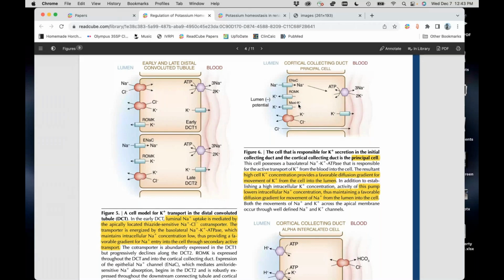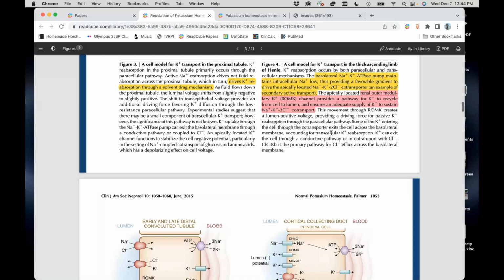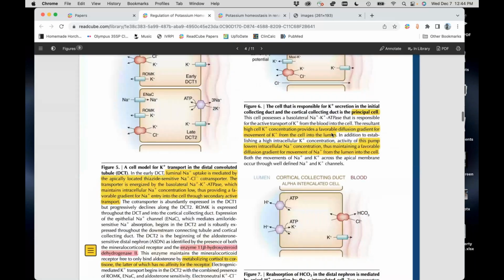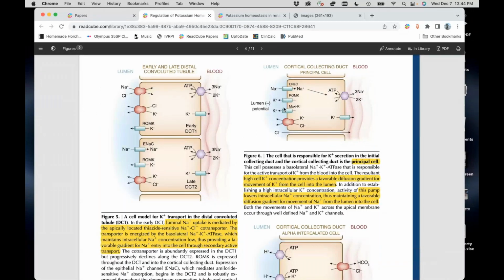It's going to add those ROMKs. It adds this second transporter called a maxi-K, also known as the large conductance channel. So you might see some papers call it the BK channel, but it's now mostly referred to as the maxi-K channel. So aldo will also stimulate that to be there. So aldo is going to put all these potassium efflux pumps on your luminal side, increase the basolateral ATPase, so we have a higher intracellular concentration of potassium, and we're going to get potassium to be excreted.